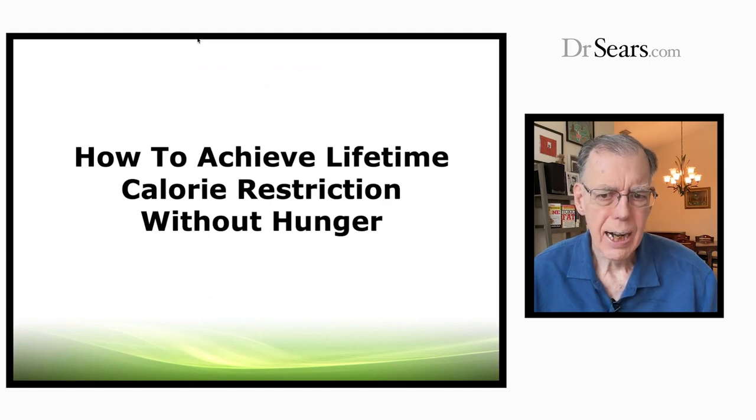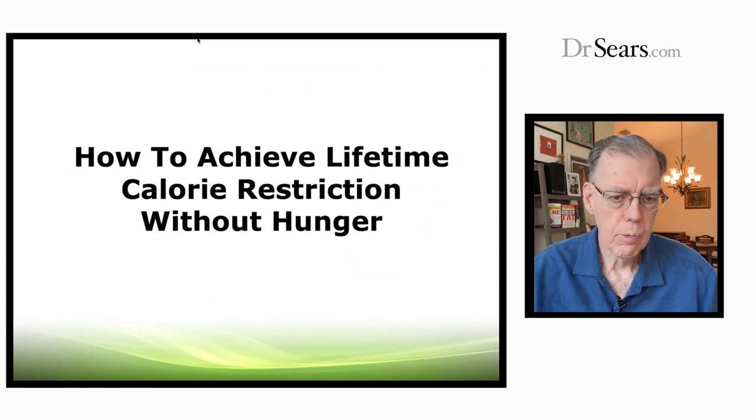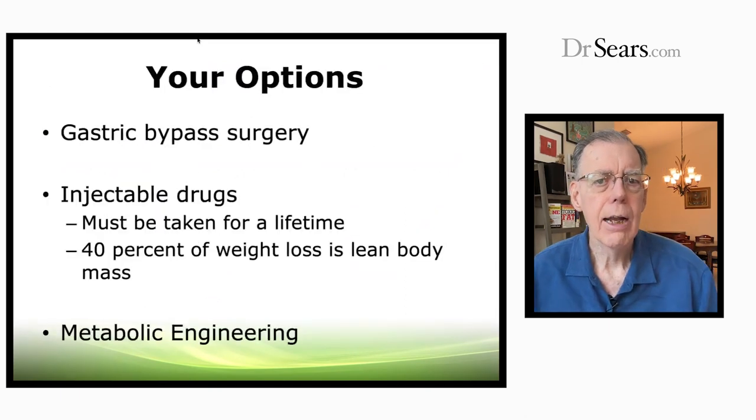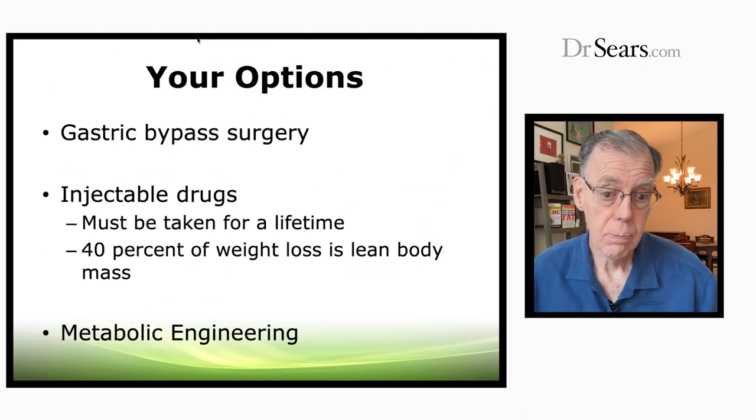But the key factor is, how do I achieve lifetime calorie restriction without hunger? Because if that's not achieved, no one will ever follow calorie restriction on a lifetime basis. Well, here are your three options. Option number one, gastric bypass surgery. It works. It's a little brutal, but it works.